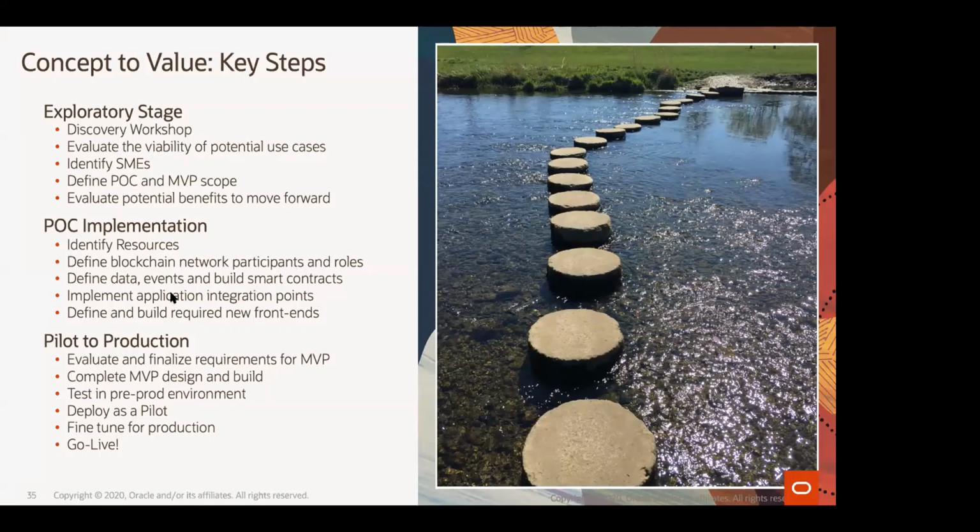And then we can help you take it to the next phase if you want to broaden it to a pilot with other organizations or other teams within your own organization, evaluate it, test it, and then fine tune and scale it ultimately for go live production environments. So with that, we'll pause here.